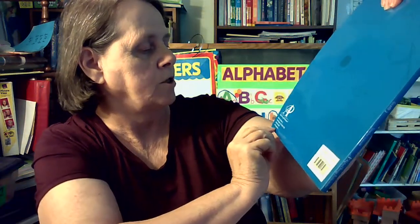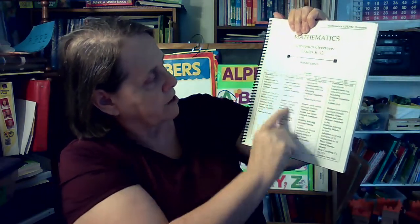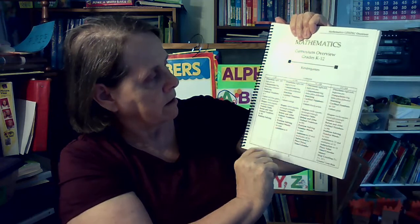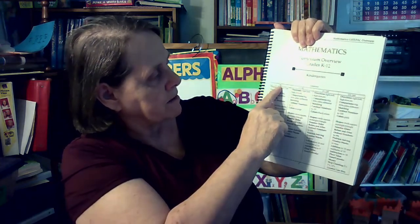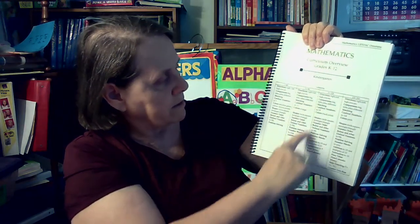Now, Lifepac is from Alpha Omega Publications, and you can go to AOP.com. And they do the same thing in their mathematics books. And this one is a little bit bigger print, which I like. And the bold are the captions for what you're going to learn. And it breaks it down into lessons 1 through 40, you're going to work on these. Lessons 41 to 80, work on these. So you can kind of take it and lay out your year.